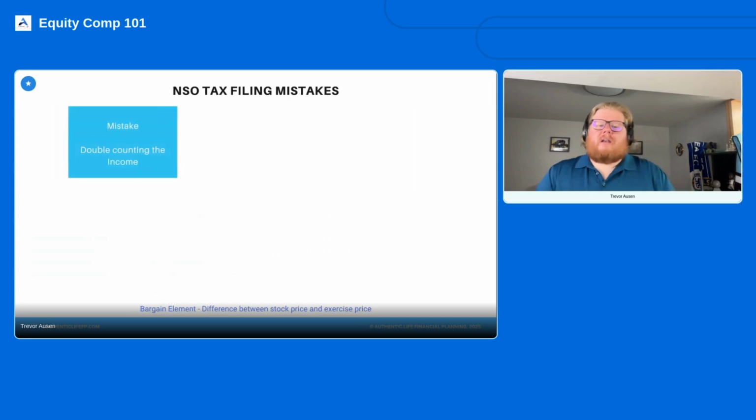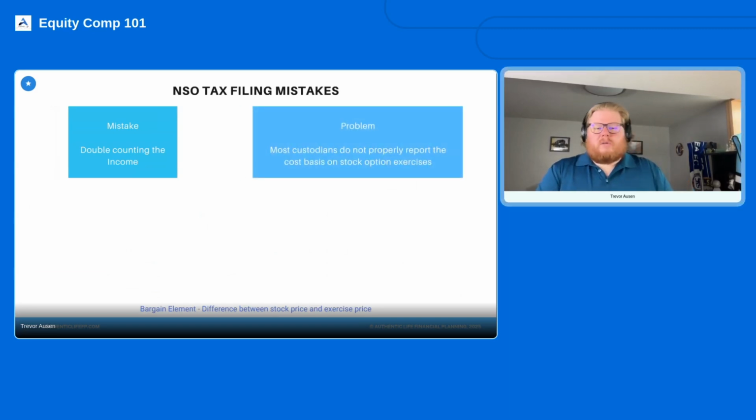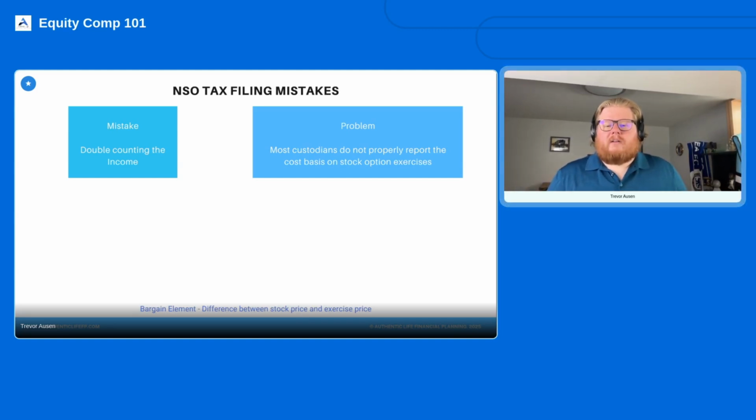The number one mistake that I see with non-qualified stock options is double counting your income. When you exercise NSOs, the bargain element, just the difference between the fair market value and the exercise price, is included as compensation income for the year. In general, that should be reported on your W-2, and then the new cost basis for those shares should be the fair market value on the date of exercise.